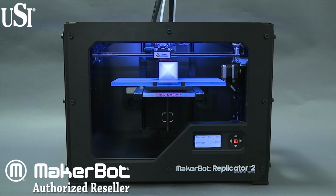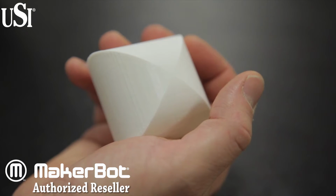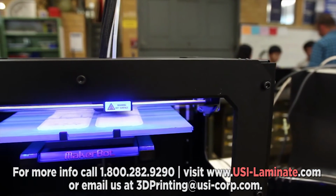Before, it was just in my mind or on a piece of paper and on a computer. And that wasn't as cool as having the project in your hand, because you're able to touch it and you're able to feel the project itself.